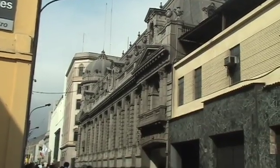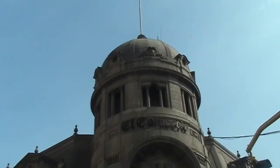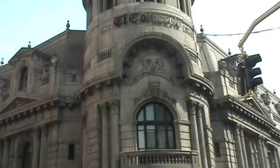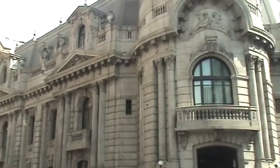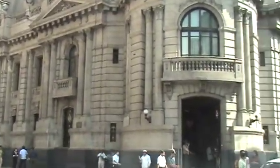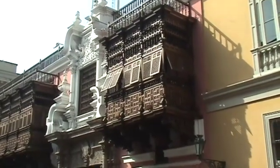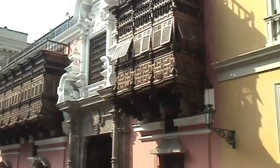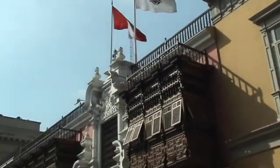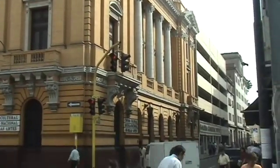Don't know what this church is. Looks rather somber, left all in rock. Not a church, it's called El Comercio. Very ornate, very ornate. Something defensive.